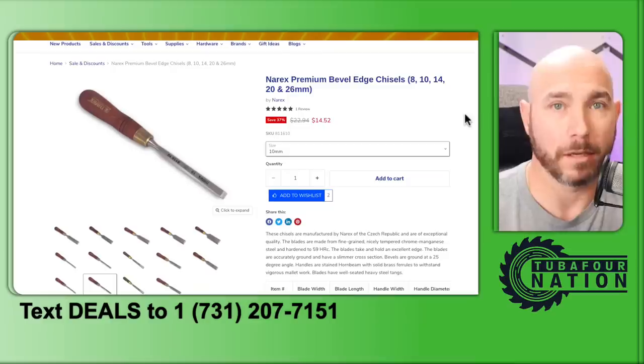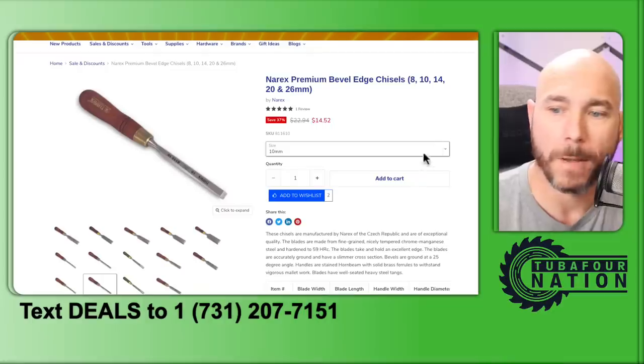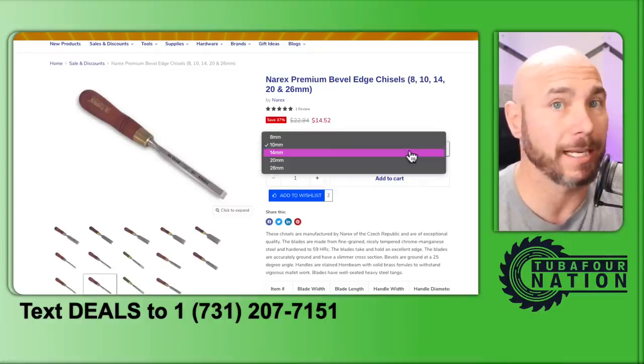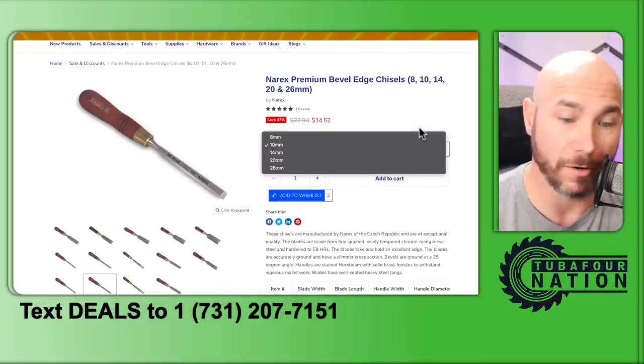Next up, Narex. Tay Tools has a sale going on Narex chisels. They're up to 35, 37% off on their chisels. You could add all five of these to your shopping cart and still be only at $83 for five high-quality chisels, well under $100. This is a good deal if you need some chisels and you don't have any yet.